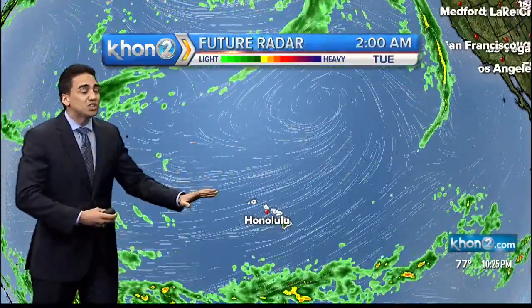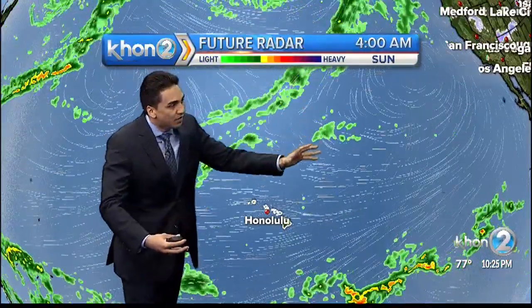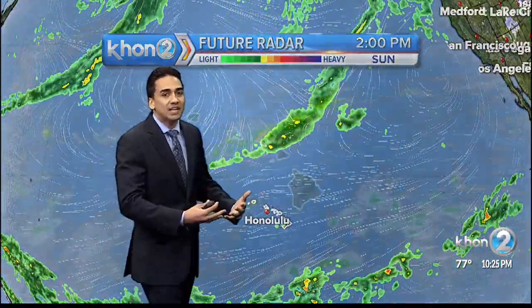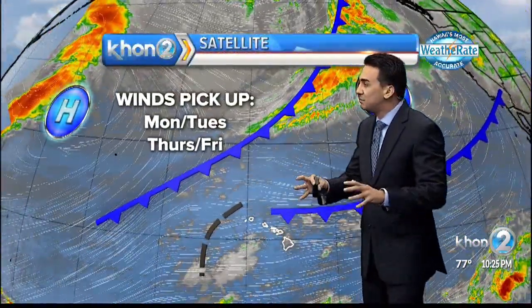This time it doesn't reach the islands, but again, the next high pressure system, which will be ramping our winds back up, will then again bring that moisture back towards the islands throughout pretty much most of the week, with the exceptions of Monday and Tuesday, which are very stable and looking to be beautiful days.